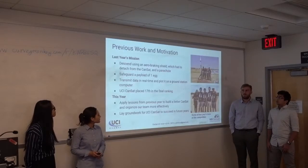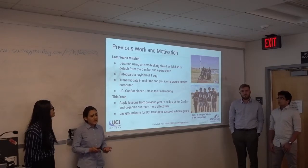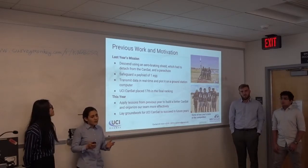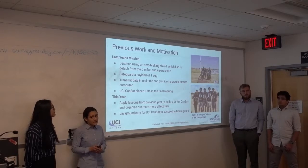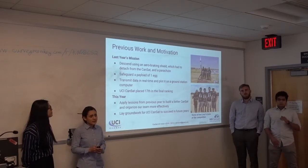So the previous year was slightly different. We had to descend using an air braking shield that opened up and then was released from the CanSat. We also had a payload last year of 1A, which we don't have this year.